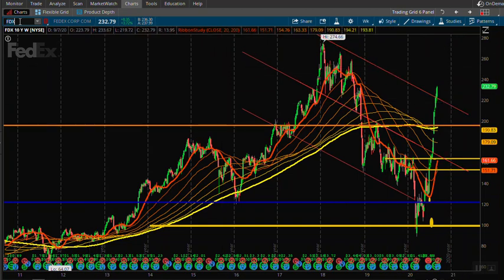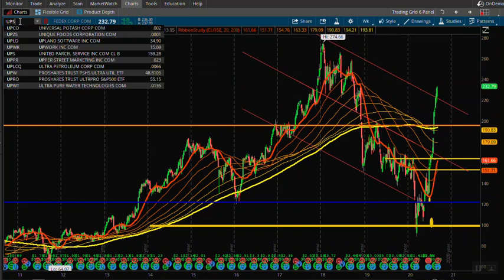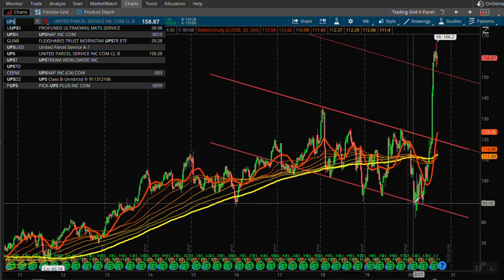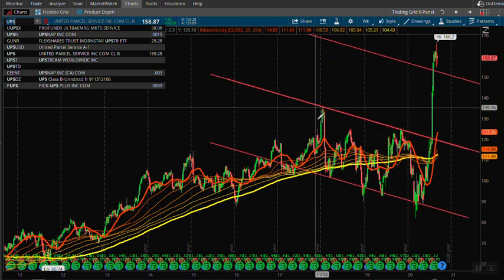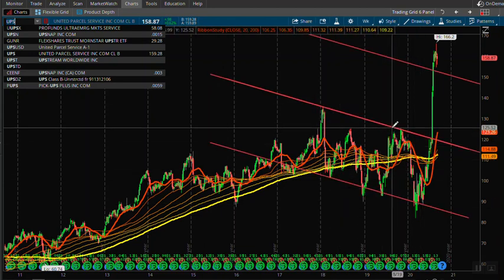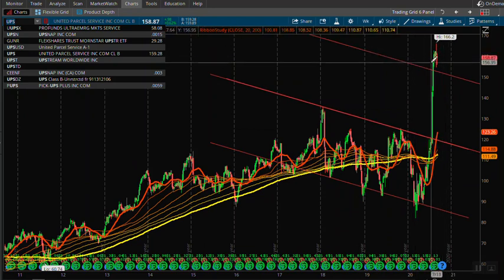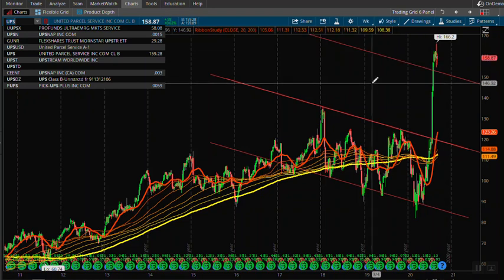And then I compared it to UPS, which are similar companies, right? They had a blowout quarter, as you can see. Boom. And I did that comparative range, did the same thing. Basically, the charts look exactly the same here going into this earnings analysis this week on FedEx.